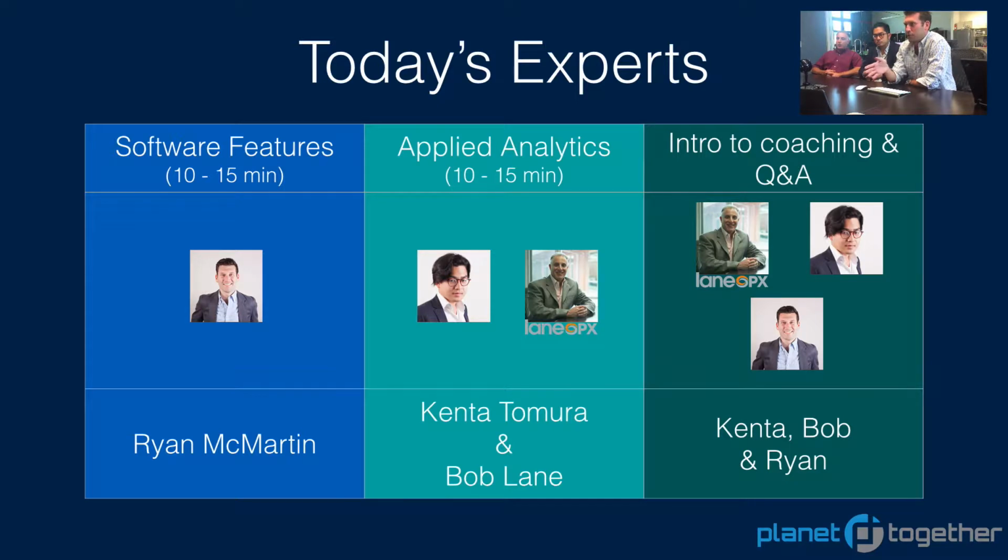The second half of the presentation will be on our new suite of analytics that we're offering. Presenting that will be Kenta Tamura. Most of you have met Kenta or talked to Kenta. He's the client solutions lead here at PlanetTogether. He's been here for over 6 years. He's implemented some of the biggest customers we have. He's very knowledgeable.